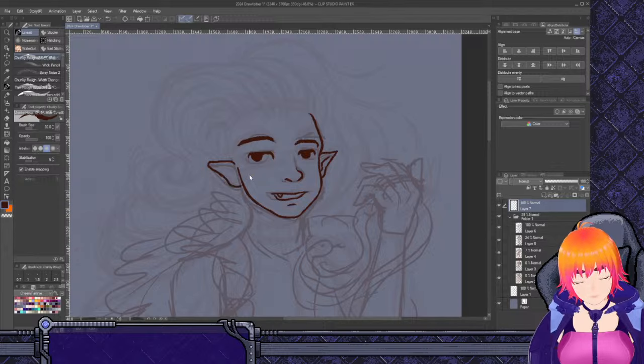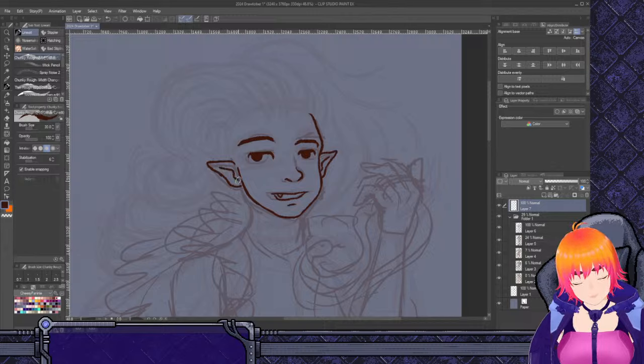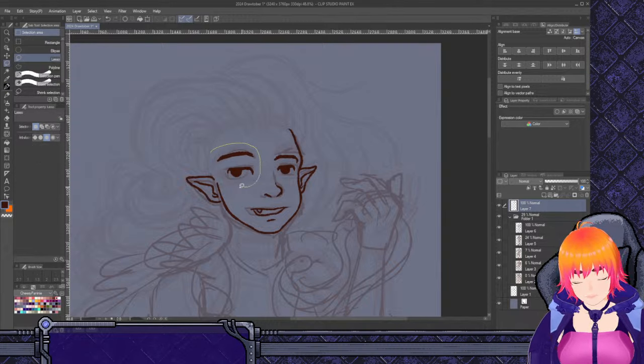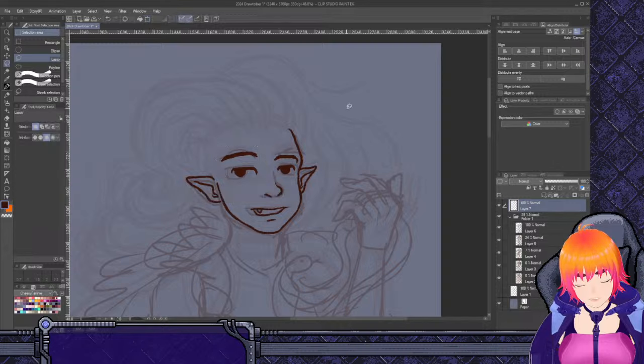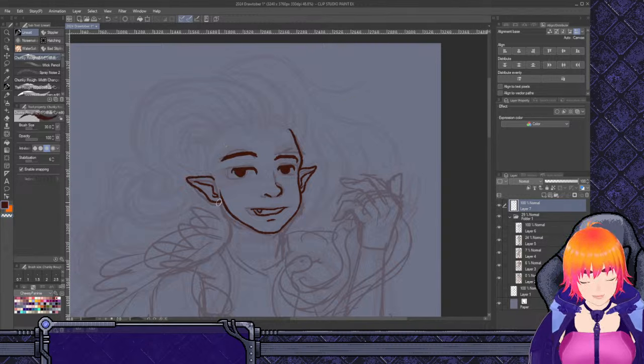Not sure if I like the ears. Oops. Okay. That works. So I think I would like to put this eye a little bit closer to the other one. Yeah. And like that.